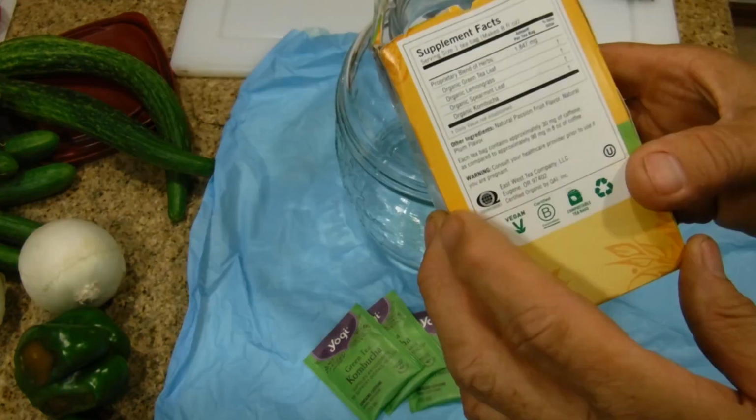Warning, if you're pregnant, don't drink this tea. Consult your healthcare provider prior to use if you're pregnant. Well, that's nice. I'm not pregnant, so I'm fine. It's got the vegan sign. It's got this strange signal that says B.